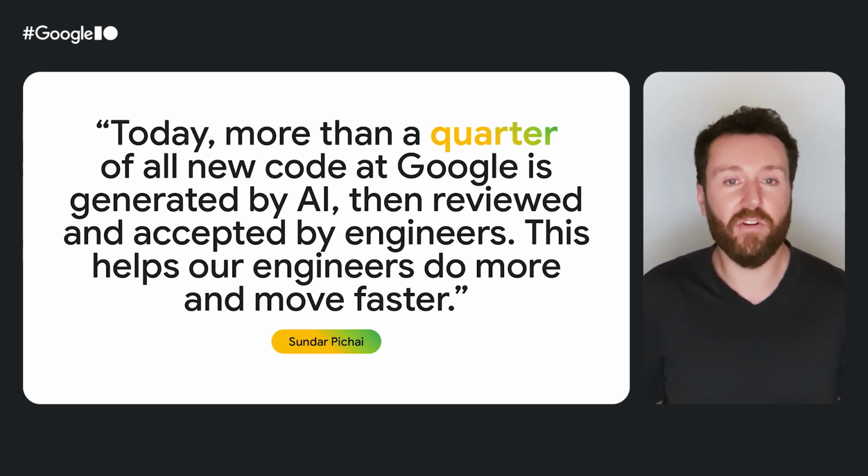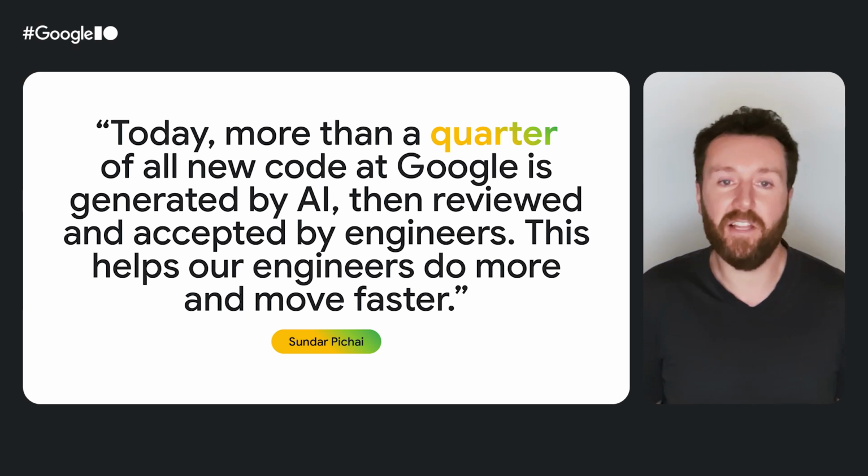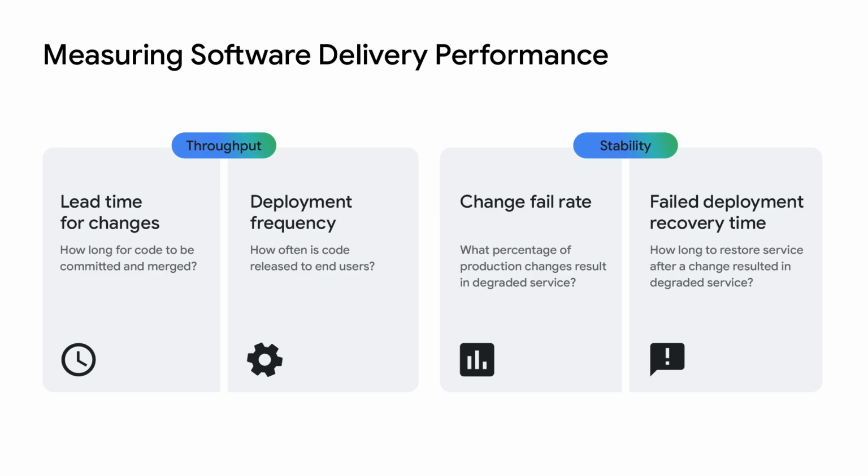As more and more code is AI generated, bottlenecks begin to appear in the code review, testing, deployment, and other lifecycle stages. And until AI-generated code is consistently trustworthy, these steps have outsized importance in ensuring that the software you ship remains reliable. We have ways of measuring the performance of software engineering teams.